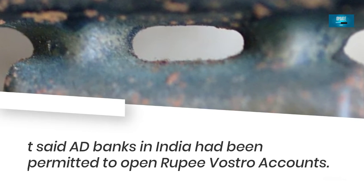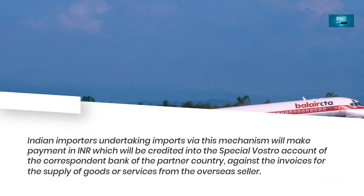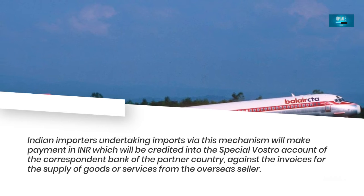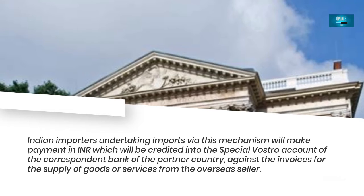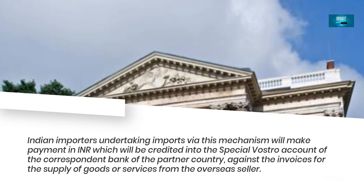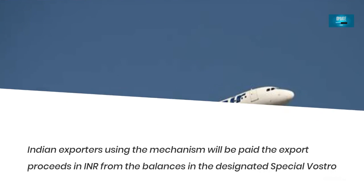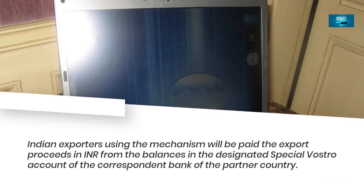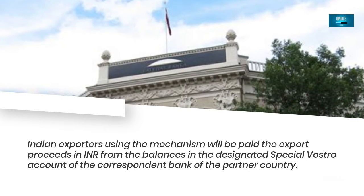It said 80 banks in India had been permitted to open rupee Vostro accounts. Indian importers undertaking imports via this mechanism will make payment in INR, which will be credited into the special Vostro account of the correspondent bank of the partner country, against the invoices for the supply of goods or services from the overseas seller. Indian exporters using the mechanism will be paid the export proceeds in INR from the balances in the designated special Vostro account of the correspondent bank of the partner country.